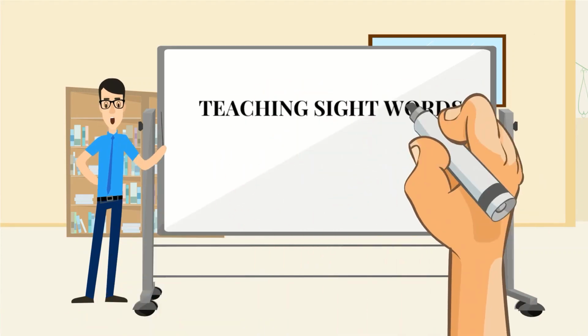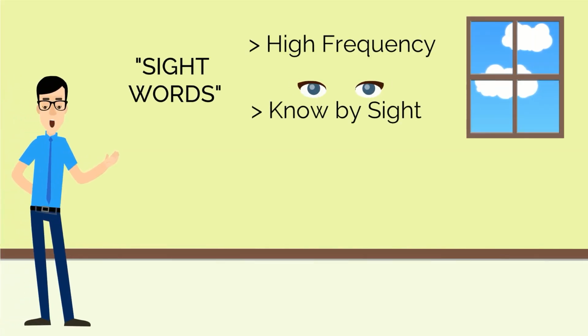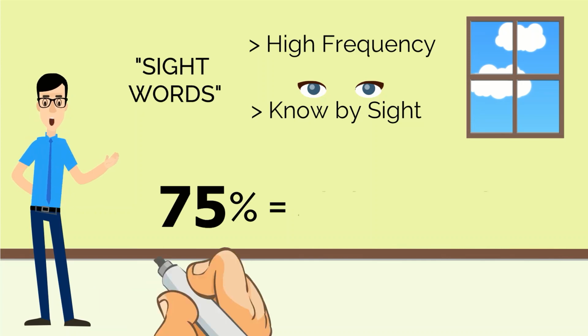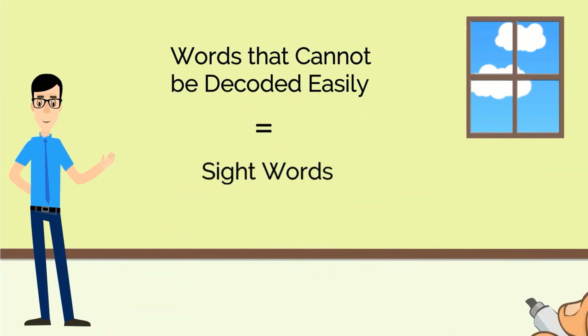Furthermore, teaching sight words to your child can lead to serious reading difficulties. Sight words are high-frequency words that should be known by sight. With that broad definition, up to 75% of all words in beginning children's print material are sight words. I have a very different definition where only words that cannot be decoded easily are considered sight words.